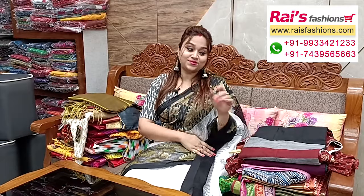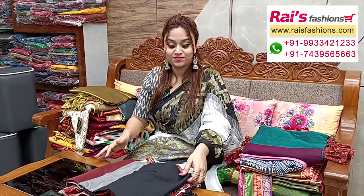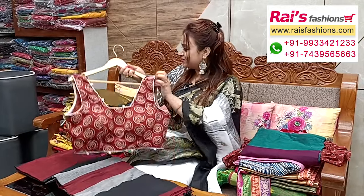Today I have selected some trendy handloom sarees collections with ready-made designer blouse. So, let me display all our very smart looks. This one is premium quality khadi base, for your daily wear, office wear, smart trendy looks.